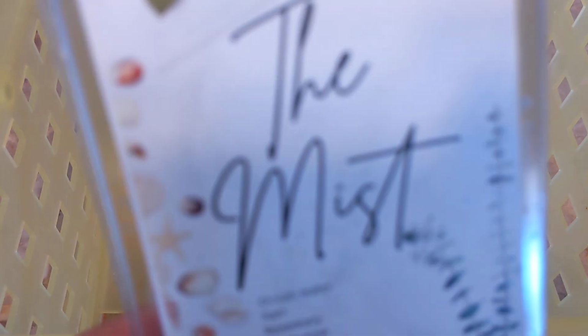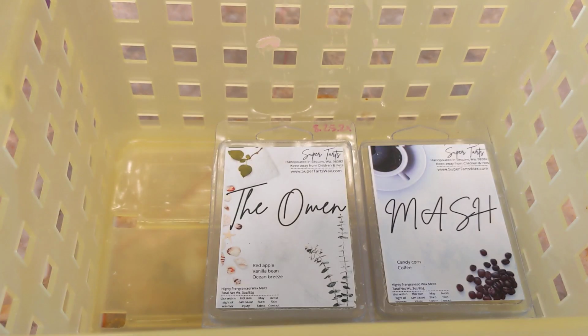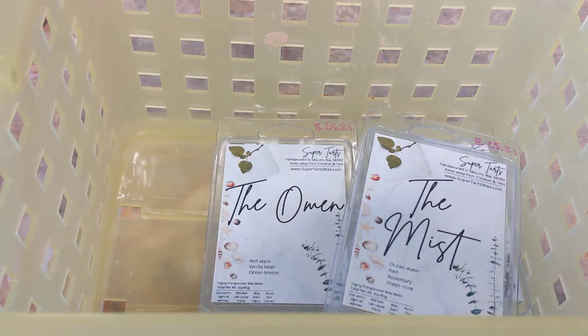This next one is the Mist. This is ocean water, rain, rosemary, and fresh mint. This was beautiful. I love this scent. It is fresh, sweet, slightly minty. The mint is barely there, but it is there. It's aquatic. It's just beautiful. Strong throw. I would get this in a bam bag and clam shells. That's how much I love it. I'd get them in both the next time that they offer it.